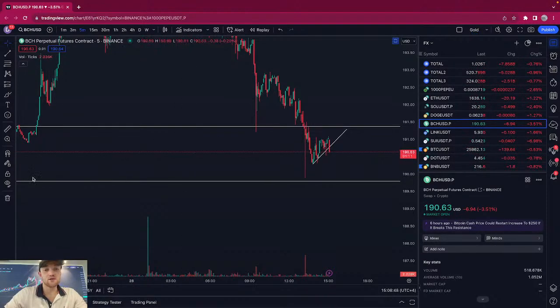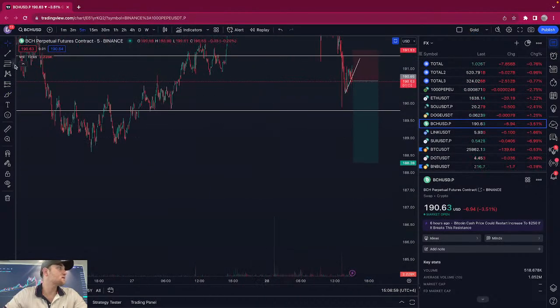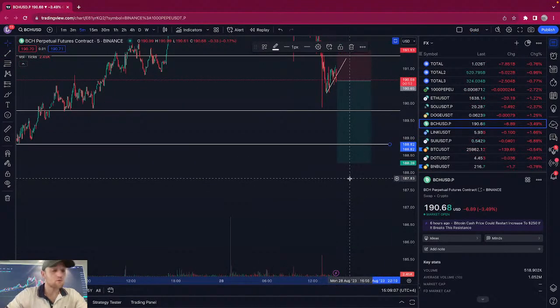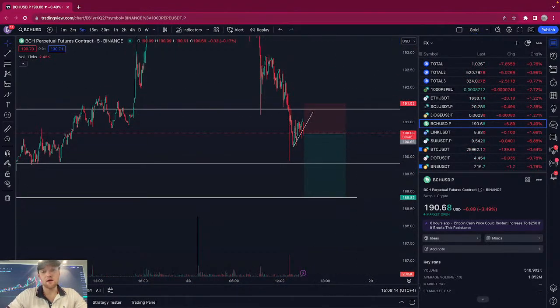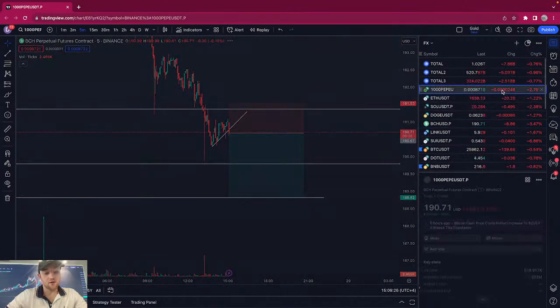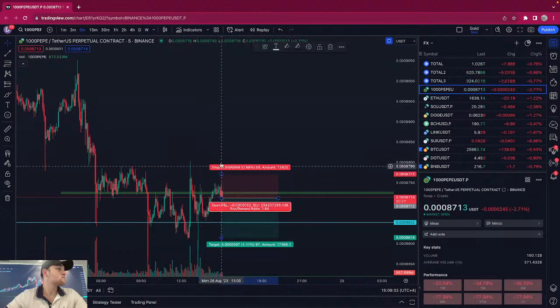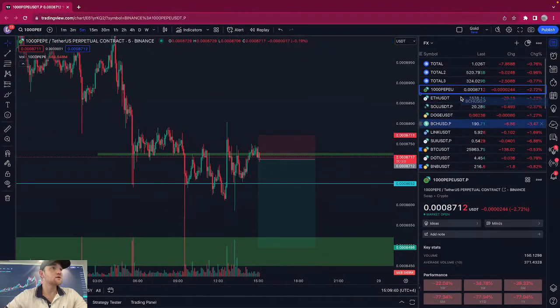So I'm going to take these positions here for Bitcoin Cash. Your stops will just be above this wick here. Essentially, you want to be targeting these lows here. 88 would be the area to look at. I did take this position, if you are wondering. I am in these shorts. Let's see how this plays out. And then also Pepe shorts as well. So these are the two positions to look at right now.